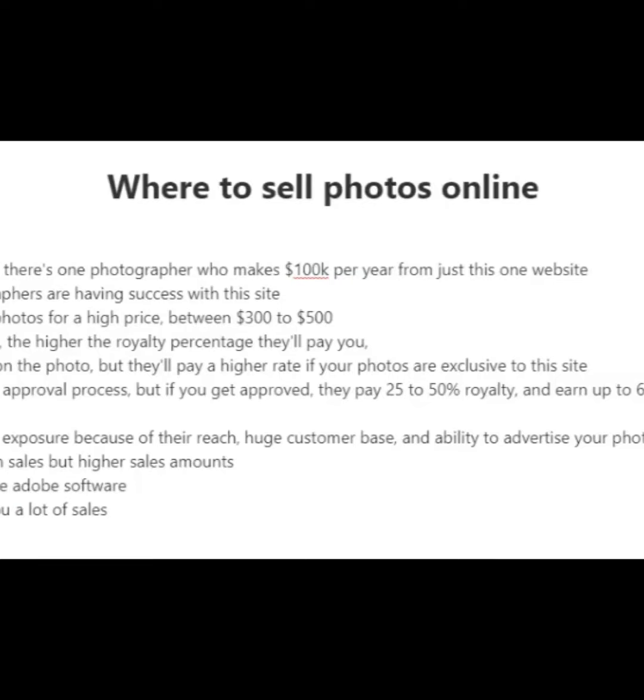They'll give you the most exposure because of their reach, huge customer base, and ability to advertise your photos. And there's Adobe, which will give you almost as much sales but higher sales amounts. And Adobe Stock is integrated into the Adobe software. There's iStock Getty Images, which can also get you a lot of sales.